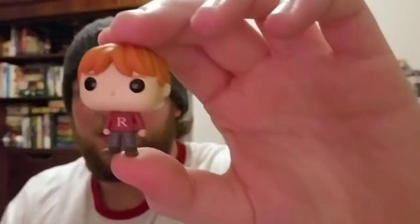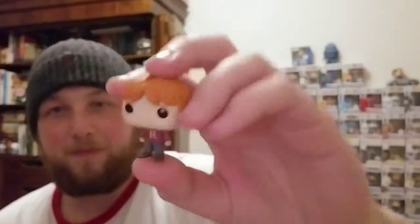Moving on to day number 22, we have none other than Ron Weasley in his R sweater. Ooh, I'd like to make a guess, guys. I hope number 24 is Harry in his H sweater. It's a Christmas-themed box. We have Fred, George with Harry, or we have Ron. I hope 24 is Harry in his H sweater. I honestly don't know, I haven't looked. Anyway, guys, that is Ron.